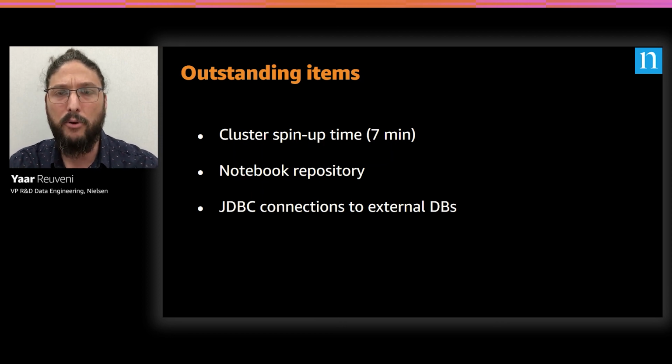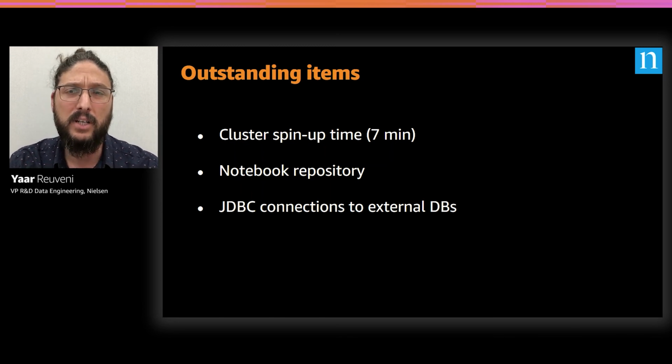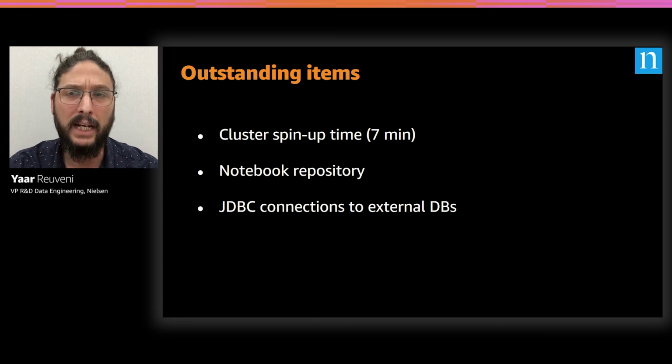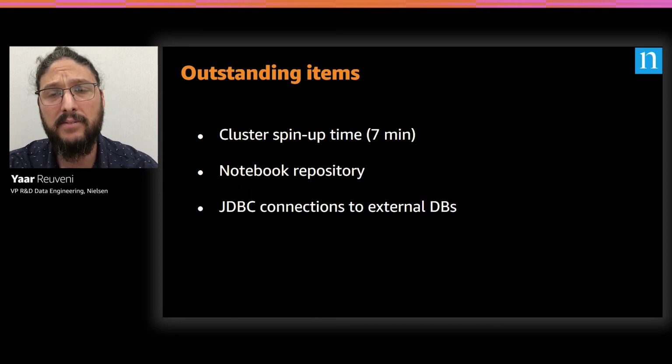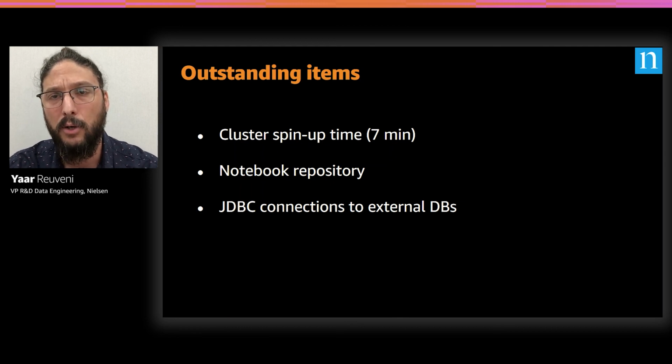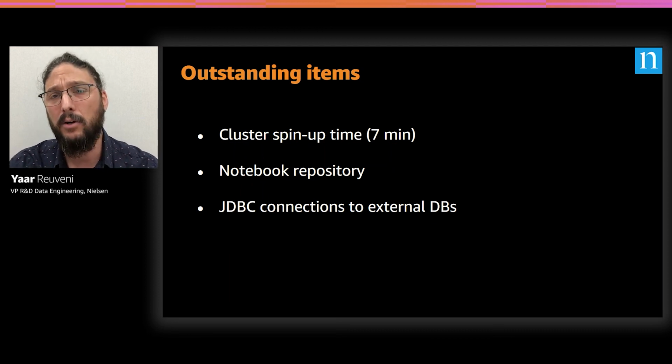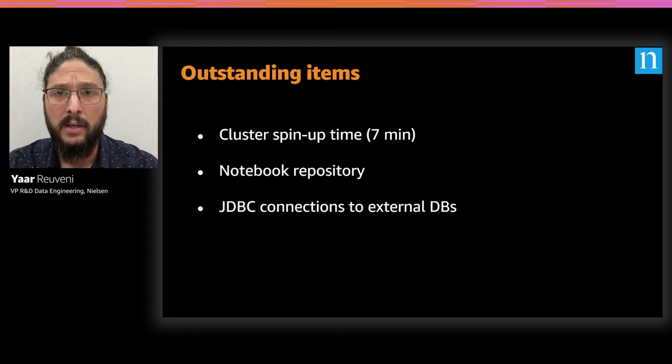And we are looking into 2 approaches for solving this. The first one is keeping a warm queue of managed scaling clusters. And our user can just come in, pick up a cluster, and start to work immediately. And the second thing we're looking into is transitioning into Spark over EKS, which can also bring a solution to this. Another point that was always requested is to have source control for our notebooks. And this is something we are currently looking into integrating with Zeppelin. And for the last point, we had a long requested feature of being able to connect to external databases using JDBC. And actually, pretty recently, when we upgraded to Spark 3, we now support accessing JDBC directly from Spark and from within the solution.